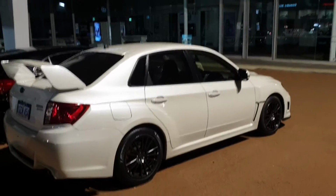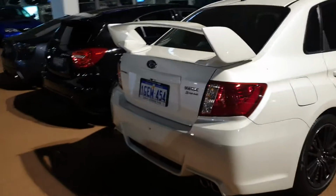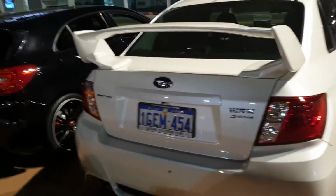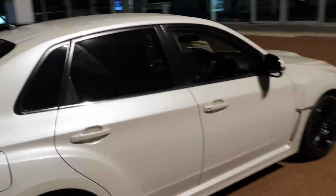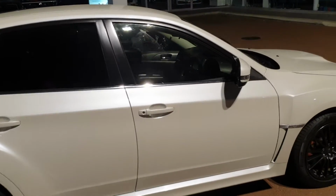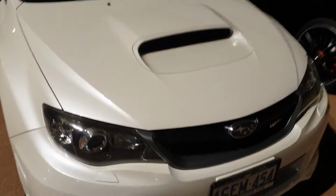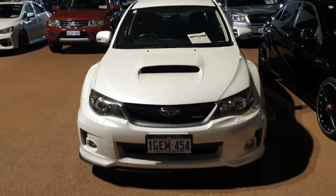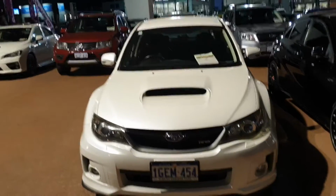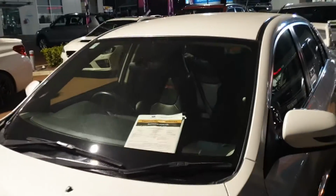So here's a shape I like. Not sure what year this is, we'll find out. This is the S edition of the WRX. Also in white. White is a really good colour. It's actually not white, it's like a pearlescent white. It's a really good colour for Australia because of the sunshine that we get beaten down with. So stand back and have a look at it. It reminds me of the older wide body. That's what I think it might be.